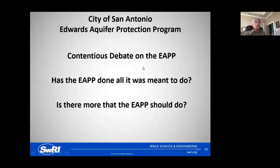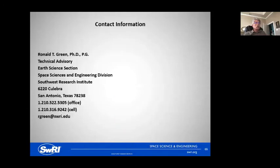So this is the end of my discussion, answering these questions. There's a spirited debate on the EAPP. Has the EAPP done all it was meant to do? My answer is no. Is there more that the EAPP should do? My answer is yes. And it's to go north, not west, and look at those properties in the contributing zone.